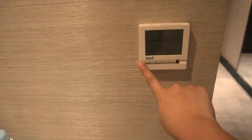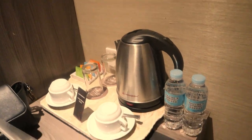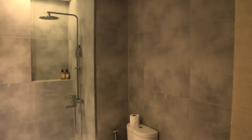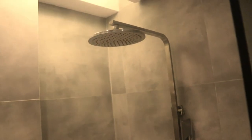Open muna natin yung aircon. Here is the complimentary coffee making facility. And let's now proceed sa CR. So this is the CR. And here is the shower.